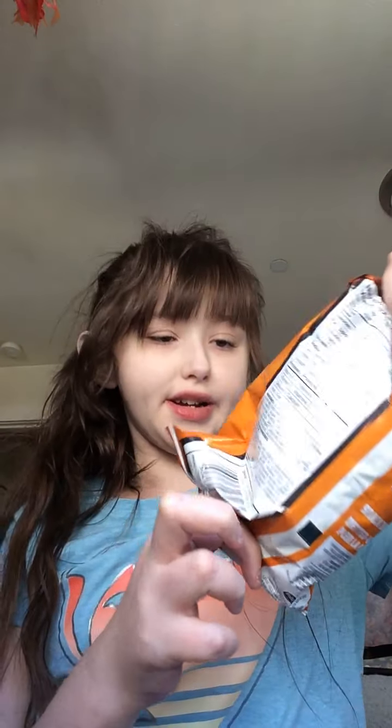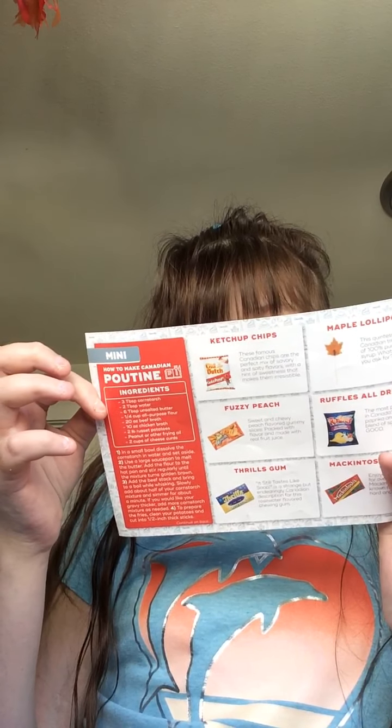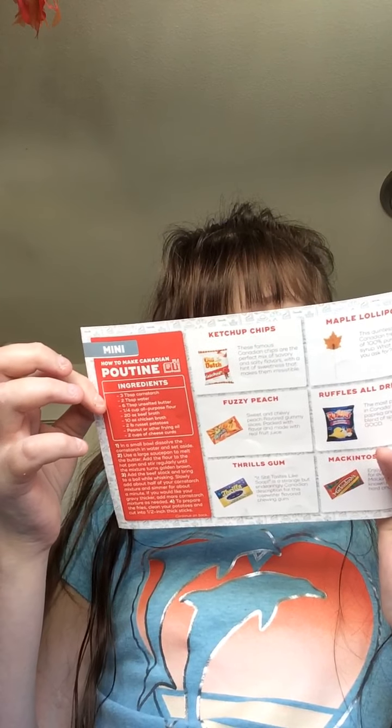Next snack, last but not least, we have zesty cheese nachos. Not just nachos, Doritos. I'm really excited to try this because we actually have Doritos where I live and in the States. It says Doritos zesty cheese, chips with a blend of Parmesan and cheddar cheese with a delicious tangy kick.